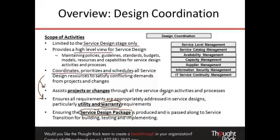And Graham, that seems like a pretty important component. I don't know if you're going to in the next few slides or now, could you expand a little bit more on the service design package?